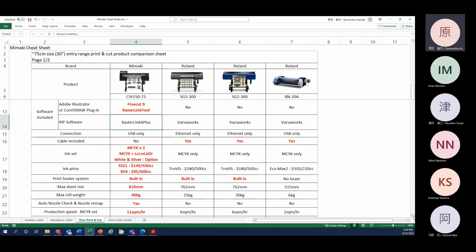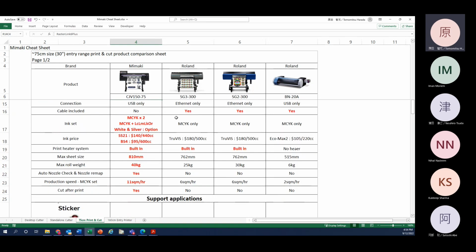For connection supported, Mimaki supports only USB for the CJB 150/75. So you just need to worry about the limitation of the distance.